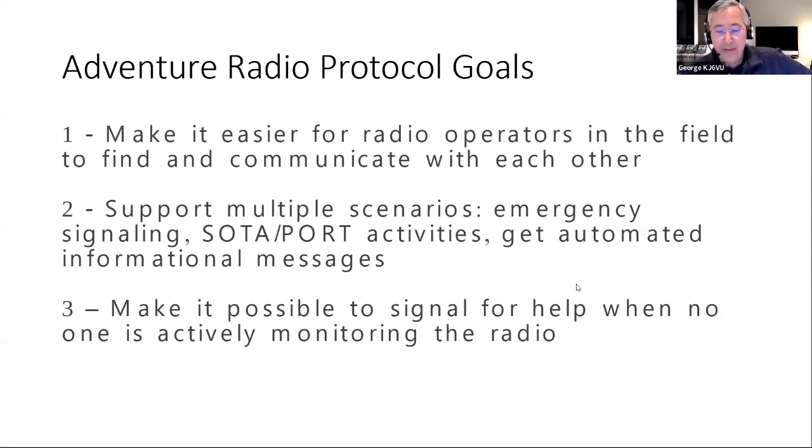Adventure radio is really a catchphrase to refer to radio operating out in the field. It could be a SOTA or POTA activation. It could be that you're out hiking or camping. It could be four-wheeling. It could be any sort of outdoorsy activity where you're going to be using amateur radio to enhance your experience. So the first goal for the Adventure Radio Protocol is to make it easier for radio operators to find each other on the band.